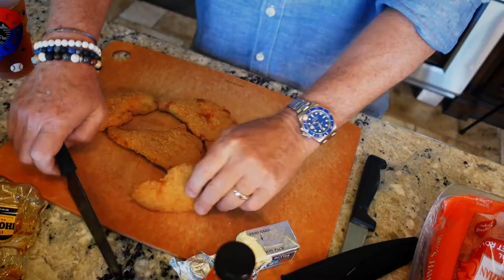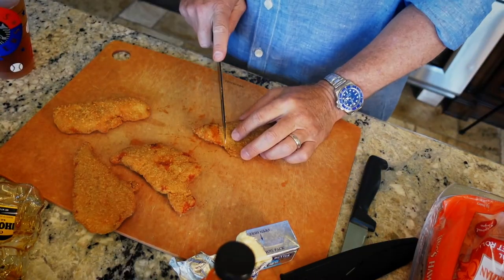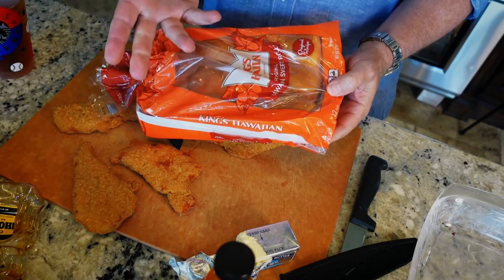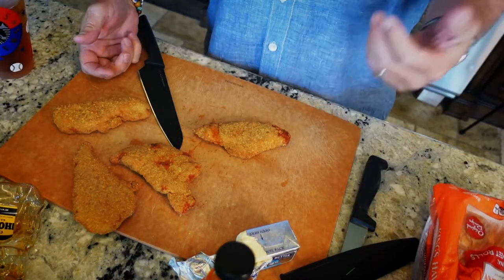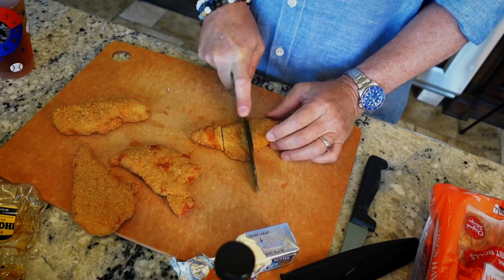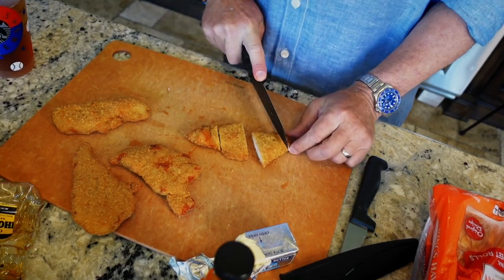Over here, we're going to take our little chickens, and we're going to cut them. Well, you know, the Hawaiian rolls, there's 12 of them, right? 3 to each roll, so 4. So I got 4 tenders. I'm going to cut them into thirds. That's how we're going to do it. Boom, boom, and then there's a third there. Probably a little too big, so I'll take that off and eat it.